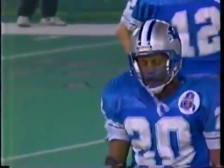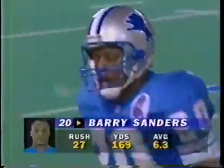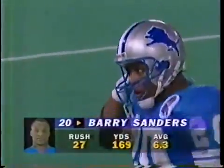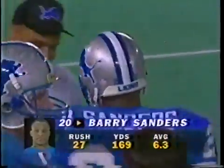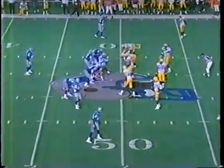Well, that's a good time to run into somebody because Barry all day has gotten away from that first guy. That time Wayne Simmons got him down, and they've held Sanders now, 27 carries, 165 yards. That's not really holding. Well, all right, it's third down, and again, you come to that situation with 3 minutes left in the game, Max. Again, every play gets increasingly more important, and if you don't get it here, you're in big trouble. You got to get it here.